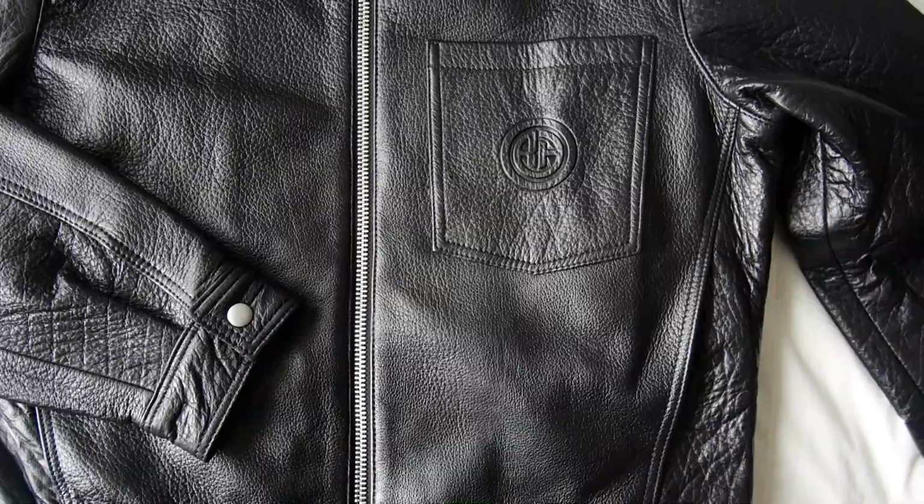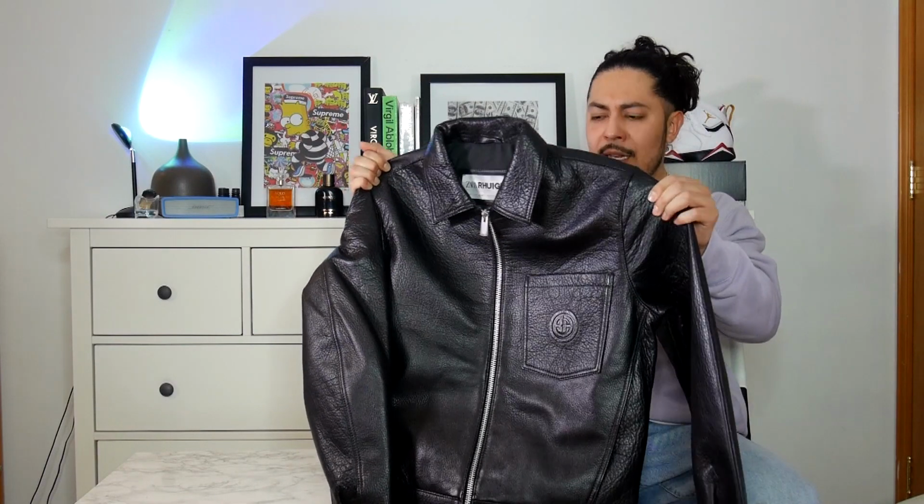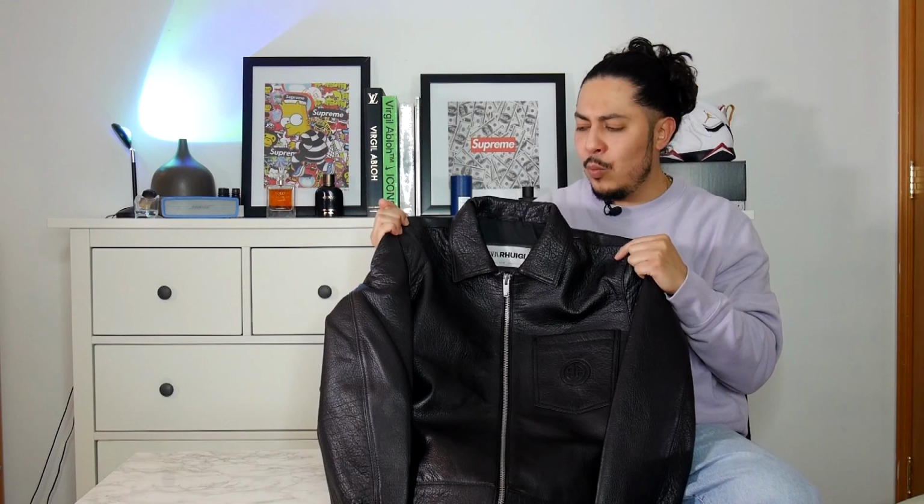What I like about this jacket is the detailing, the embossed detailing right here in the front. It has a pocket, so it looks like a shirt at the same time, but it's not. It's a very heavy jacket. I can see myself rocking this with a lot of things, dress shirts, turtlenecks, just to give it a clean look.